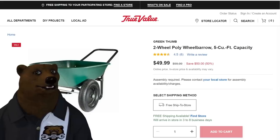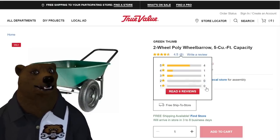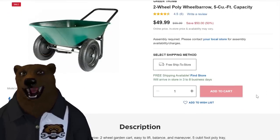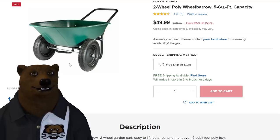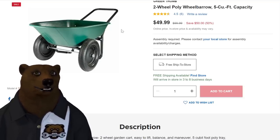All right, over at True Value, they've got the two-wheel poly wheelbarrow, 5 cubic foot capacity for $50. That's 50% off there. That's if you're really moving some mulch. Those big wheels make it so much easier. And I like the dual wheel design better than the big single wheel kind of thing for moving heavy stuff around the yard.